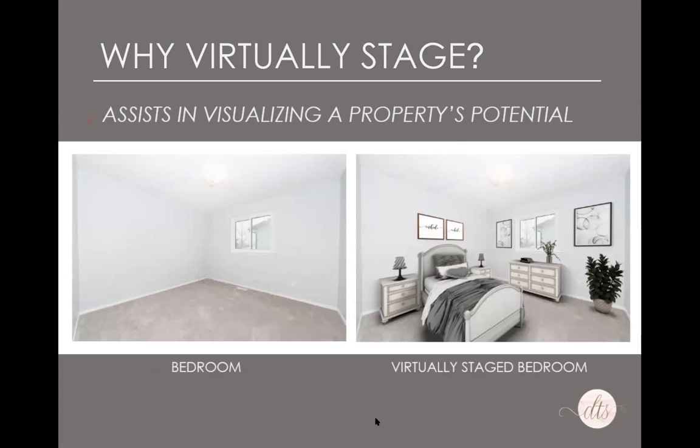Okay, once again, another room. We have not done anything. There have been no edits to this room in terms of light fixtures or paint colors or flooring, anything like that. It's simply virtually staged with more of a young person's, perhaps a child's room.